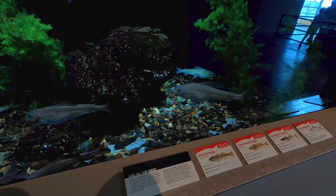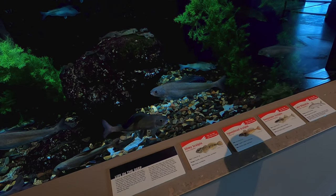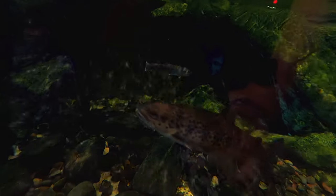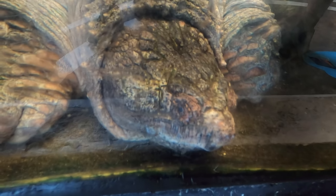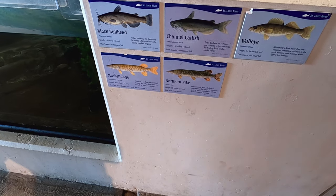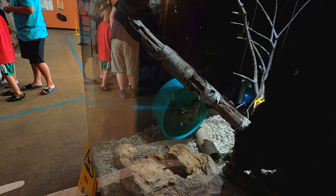So you've got, it's called a sculpin, and then back there in the back is a whitefish. Yeah, I see him. Arctic grayling. Where's the puffin? Yeah. Yeah, it just looks almost red. Muskellunge. See him in there. Yeah.